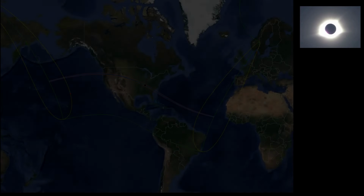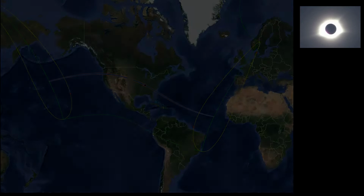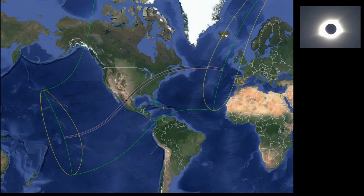But the best eclipse is the one you see. We are lucky to have three eclipses nearby. The first came on August 21st, 2017. Another one will come April 8th, 2024. And if you can wait another 21 years, you may see one with your children, or your grandchildren, or your great-grandchildren, on August 12, 2045.